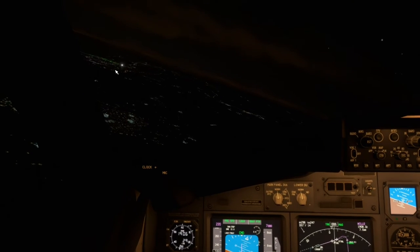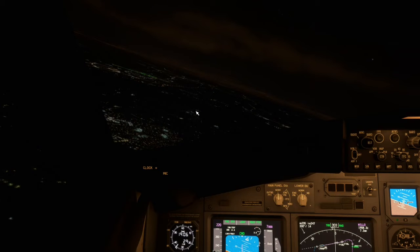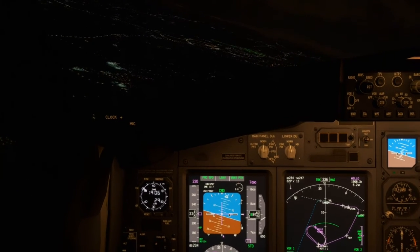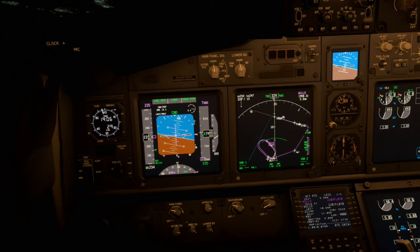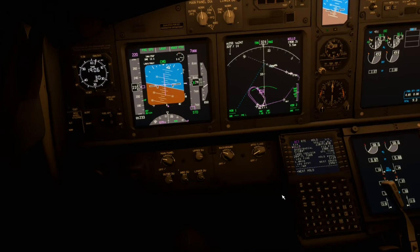Yep. You see those big lights over there? The green lights, it looks like from here. That is Gatwick Airport. So we're going to continue to follow the arrival procedures, and we will then descend in for the approach. Let's see where we are now. 8,000 feet, 1,000 to go to 7,000. Everything is looking good. We're going to check the hold information.